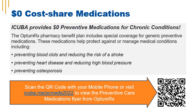Icuba provides preventive medication for chronic conditions at no cost. The Optimarx Pharmacy Benefit Plan includes special coverage for generic preventive medications to help protect against or manage special conditions, including preventing blood clots, preventing heart disease, and preventing osteoporosis.